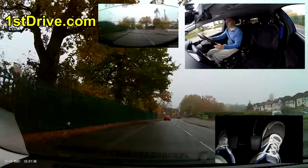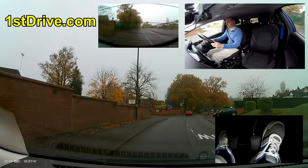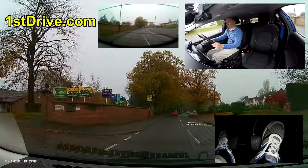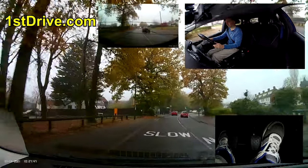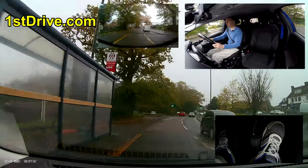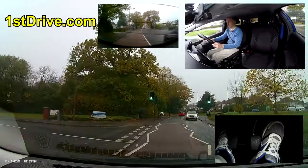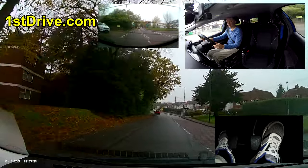Hello, in this video I'm going to give you one quick and easy tip on how to make roundabouts simple. A lot of people overcomplicate this and make it sound so confusing with these 40 minute long videos on the ultimate guide to roundabouts. You don't need all that. All you need to know is one thing, and that thing is two words: keep left.